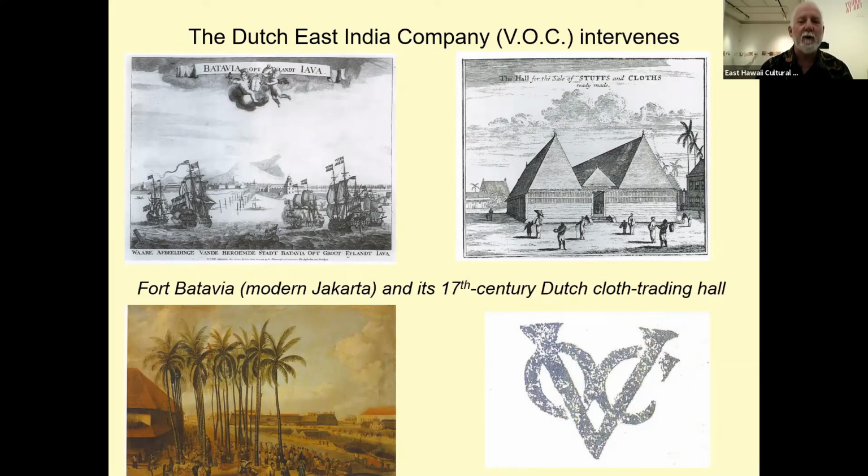VOC, no, I'm not going to try it in Dutch. It stands for United Eastern Trading Company. And you can see their symbol down there in the lower right, the VOC symbol. They create sort of a mini Amsterdam in Fort Batavia. And you can still see bits and pieces of it today under modern Jakarta, which is rapidly sinking into the sea. Oh dear. The Dutch built canals.